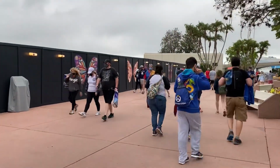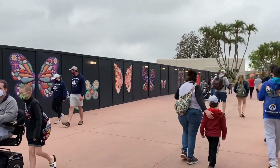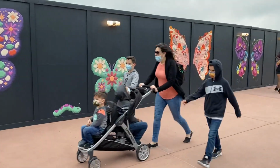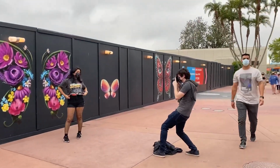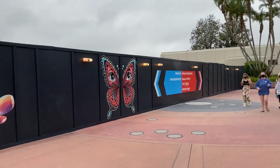Butterflies got moved to where the painting murals were at Festival of the Arts. There's some new ones. That was here before. This little caterpillar. This little pixelated one. Specific to Flowering Garden with the one, and that one was in the Italy Pavilion.